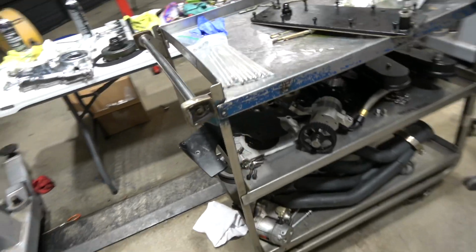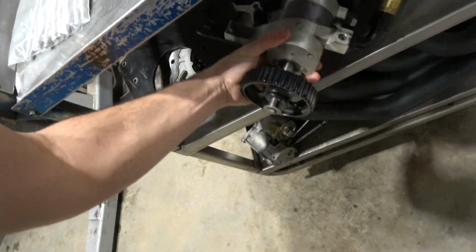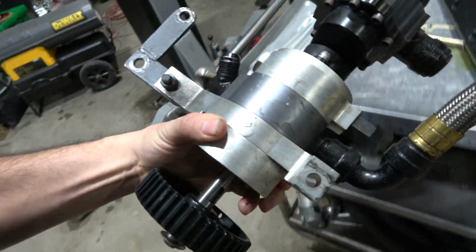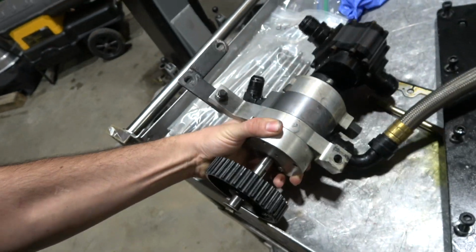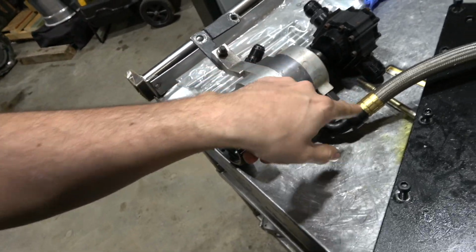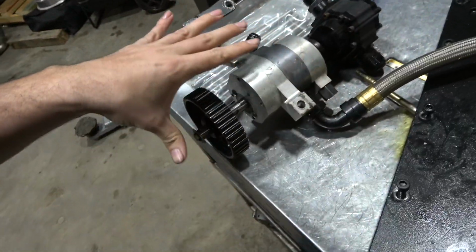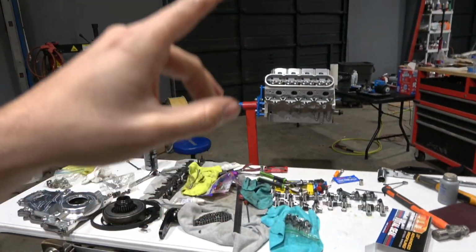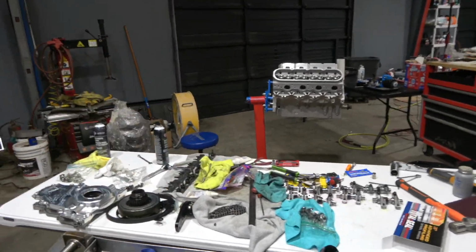This is what she is. Single stage. We run our fuel pump off the back. Oh God, it's heavy as hell. There she is. You've got your adjustment at the bottom, so now you fire it up and really dial in your oil pressure. This thing right here is a big reason why we were able to run so many passes and so long on that motor, and the bearings look perfect.